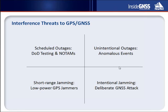In fact, I think it is instructive to break down more formally the interference threats facing us. One way of doing this is to classify them according to this matrix, which admittedly is biased toward the civil receiver outlook. In the upper left corner, we have scheduled outages, things that our GPS service provider is aware of prior to their occurrence and for which continued service of the utility is not guaranteed. This would be events such as the jamming exercises conducted periodically at White Sands Missile Range.